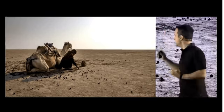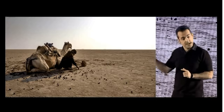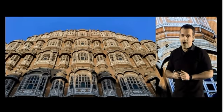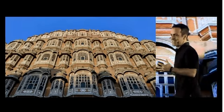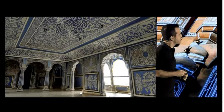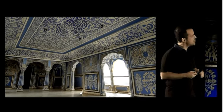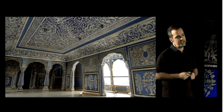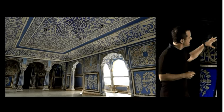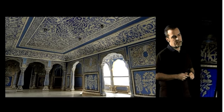Look at the detail on the clothes here, for example, despite the fact that this photo is taken against the sun. How majestic is the Wind Palace in Jaipur. Beautiful, right? Redmi Note 4 really does capture intricate details and furnishings here. Again, even indoors, taking a photo against a sunny window.